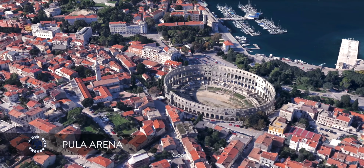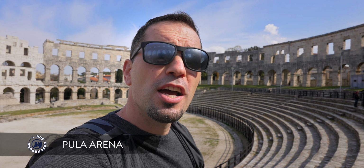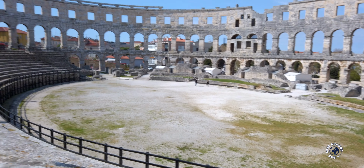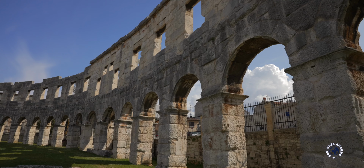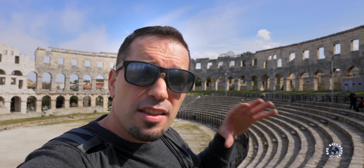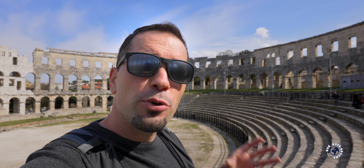This is the most impressive landmark of Pula, a remarkably preserved Roman amphitheater known as the Arena of Pula. It was built in the 1st century AD at the same time as the magnificent Colosseum in Rome to serve as the site of gladiator fights. This is among the world's 6 largest surviving Roman arenas.